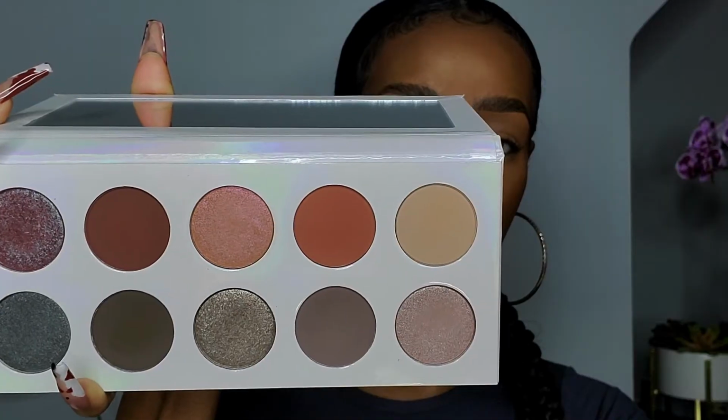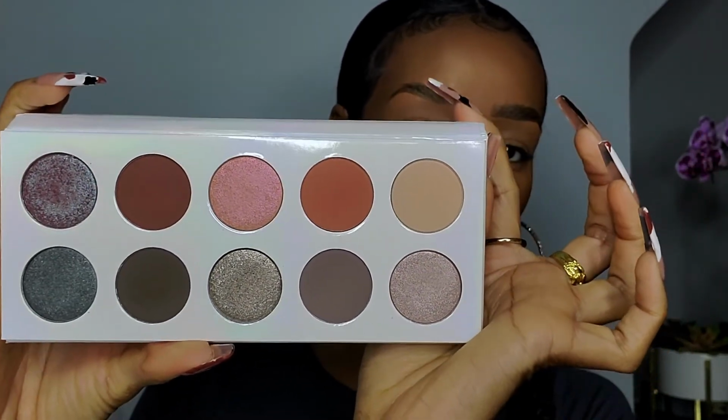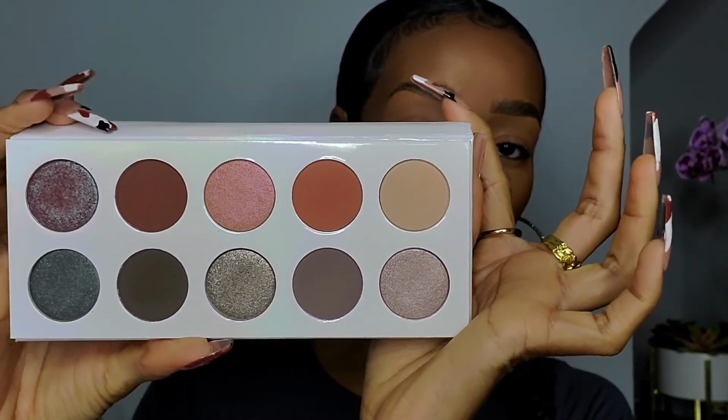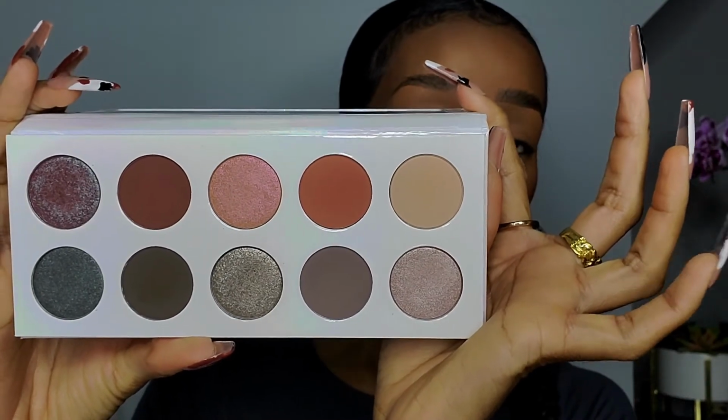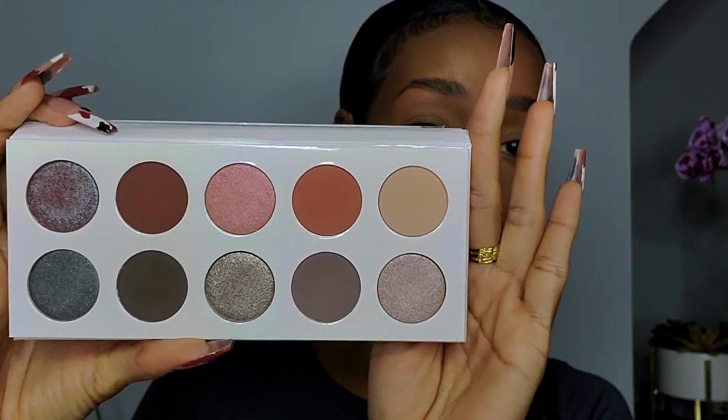So this is the Crystallized eyeshadow palette. As you can see, it comes in this white iridescent packaging. You have the names of the shadows on the back, which is something that I love. You have your mirror inside, and then we have our shadows. So these are the shadows that are inside of the palette. You get 10 shades. You get 5 matte shades, and you also get 5 shimmery metallic shades.